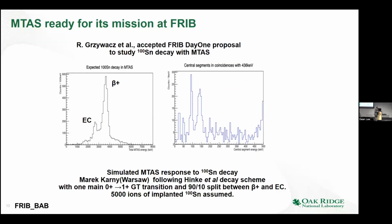So what's now? Well, MTAS is ready for its mission at FRIB, and we have an accepted FRIB day 1 proposal to study 100-Sn decay with MTAS. And this is what we expect. We expect these pictures with about 5,000 ions, of which 1,500 are implanted inside the MTAS into our implantation decay stack. And well, of course, more is always better, but this was the amount which was allowed to be listed in the proposal for day 1. And this is the picture.